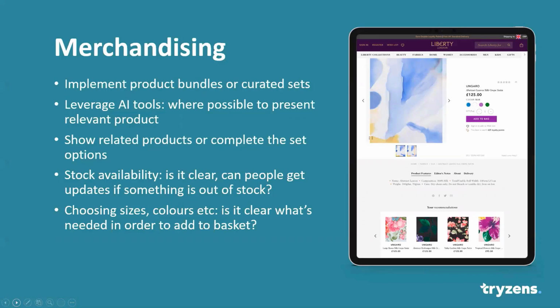And then another simple logic one is just having stock availability clear on your site. Is it available? How quickly can you get it? And if it's not available, can you reorder, or can you make it available to be notified when it comes back into stock? And likewise, just having simple ways of choosing sizes, colours. Is it clear what's needed to finish the order in the basket? Friction always gets in the way of successful conversion rates. So making that customer journey simple and intuitive, having the right promotions and bundles in place, just ease that trouble away.